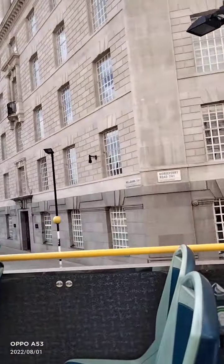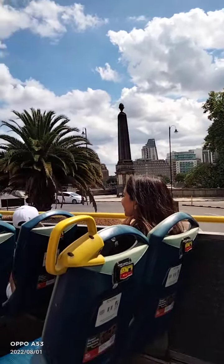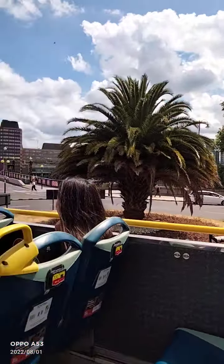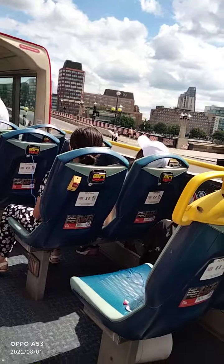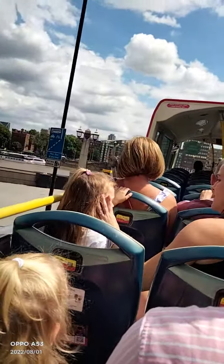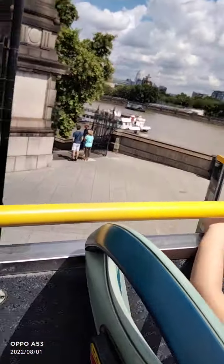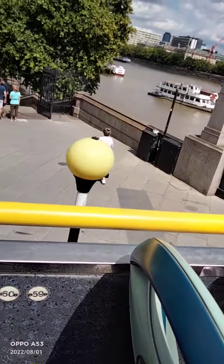Now, can you see those pineapples, children? Where are they? Can you see them on the posts of the bridges? Wow, we will go to the bridge now. Yeah, pineapples, well done. The man who brought the pineapple to Britain from the West Indies is buried in a church on the other side of the bridge. Yay! It's the River Thames, the Harry Potter Bridge.